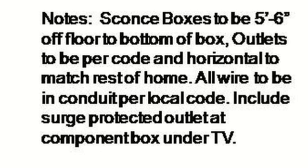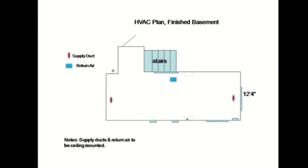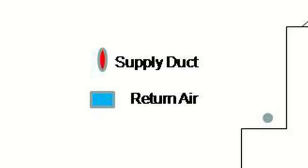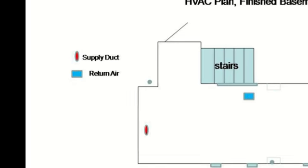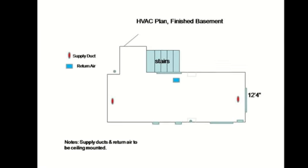This is a nice feature to have since we'll have hundreds of dollars of hi-fi equipment plugged in 24/7 in this location. Now let's take a look at our HVAC plan for our new finished space. We've designated the supply ducts with the red oval and the return areas with the blue rectangle. Our space is approximately 440 square feet, so we're able to get away with 2 large supplies and 1 return. We have located the supplies on either end of the space, and our cold air return is centrally located.